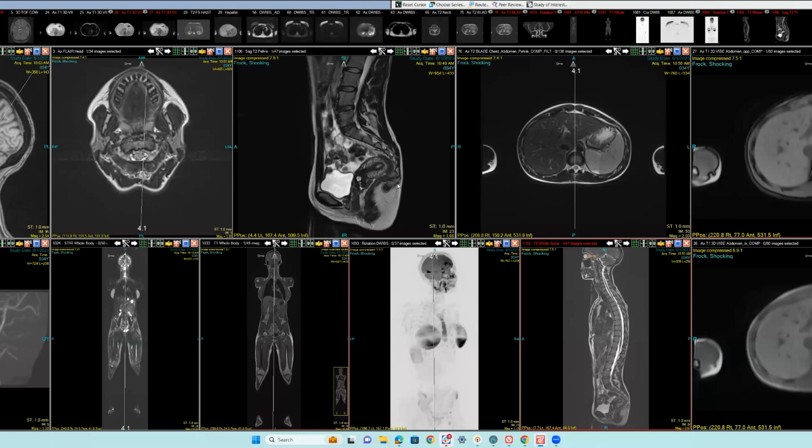So that's the gist of what we're covering and what we're trying to detect. Are there any specific questions regarding other imaging that people want to see?